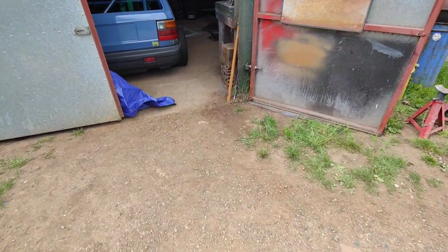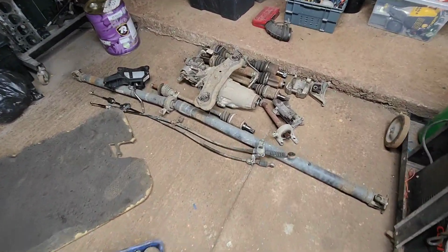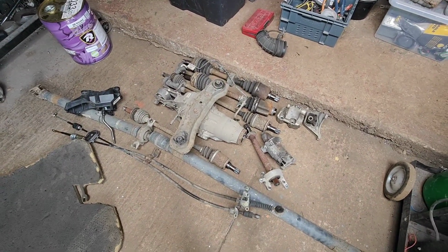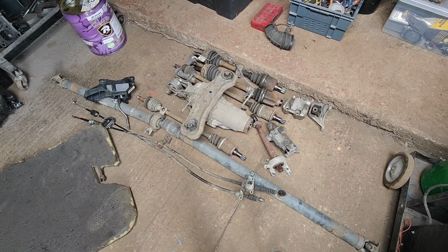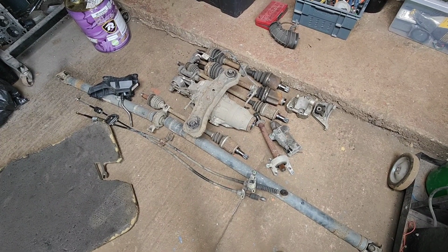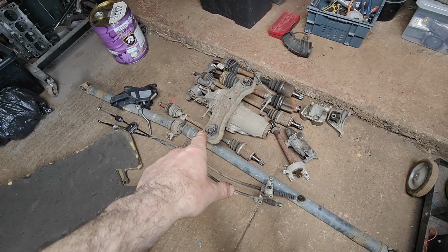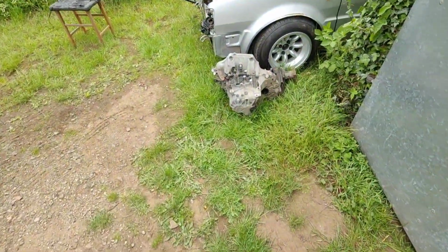But yesterday and today I started to rip apart the CRV, which, all the all-wheel drive running gear has been donated to me by Ozzy in the comments, so he is definitely a full-on legend. I pulled all of this out yesterday, and then today I got the transmission out and on the floor.